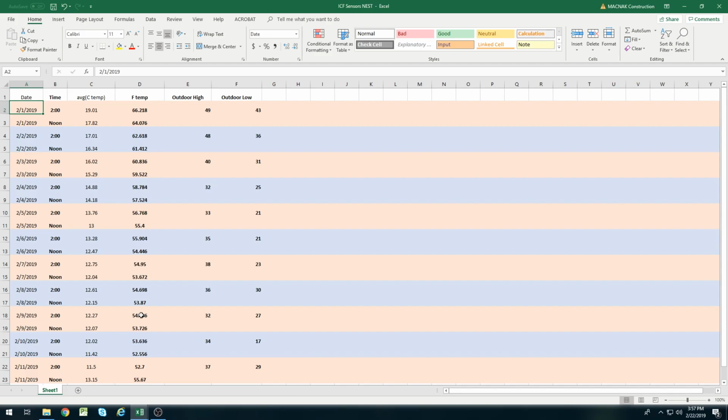But this is one of the technologies that we've taken advantage of that we can essentially build for the same cost as a stick frame house, wood frame house. Yeah.